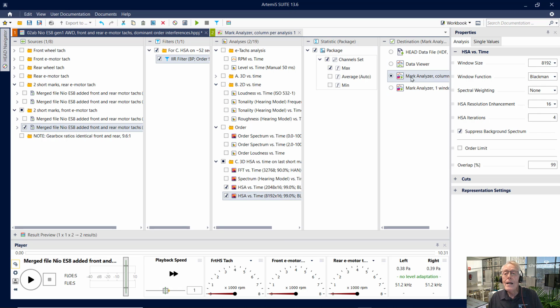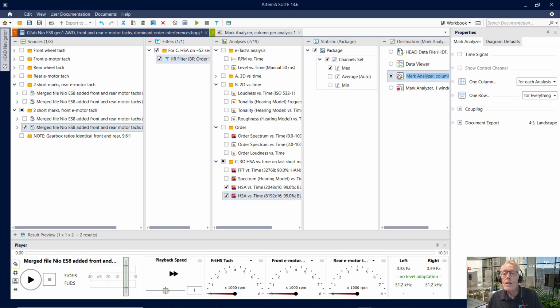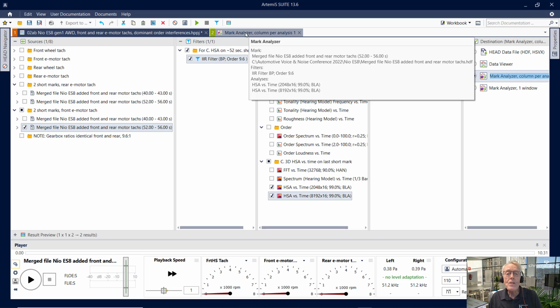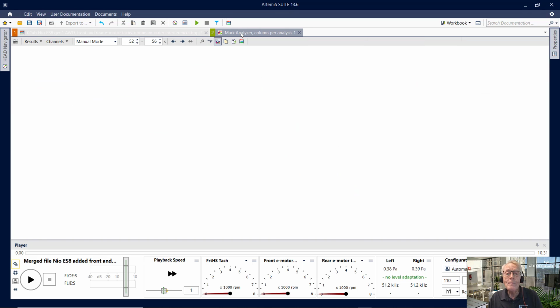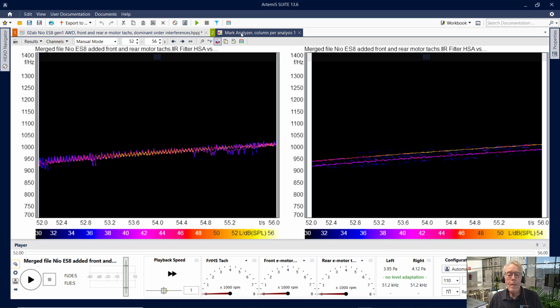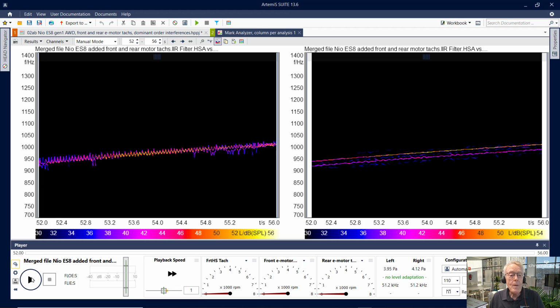So calculating that to a Mark analyzer with a column per analysis, instead of the single window we were using before, and calculating both of these, I took the liberty of calculating them already. We're going to see this. So here is our dominant order effectively interacting and producing rapid frequency modulations, plus some slower variations.